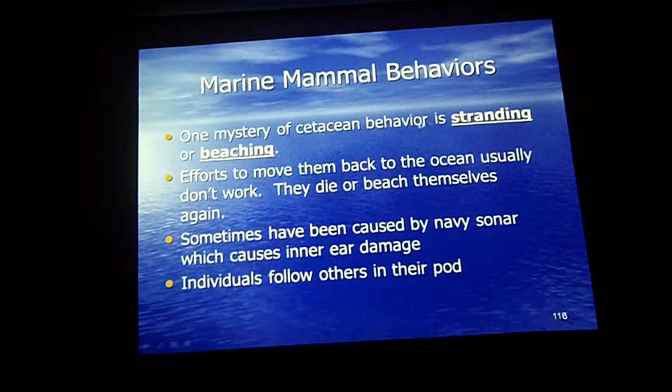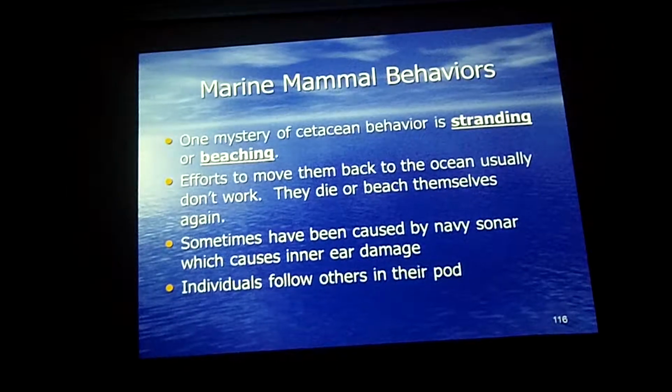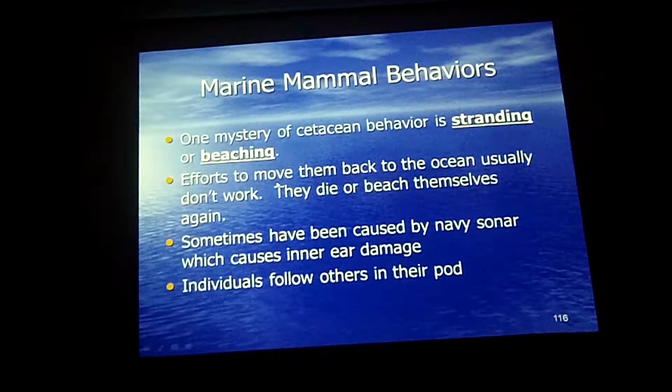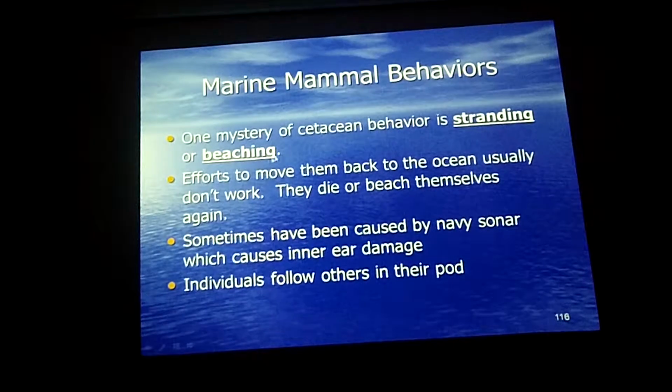Okay, one mystery of whale behavior is stranding or beaching. Whales will beach themselves. They'll crawl up onto the sand and die. Nobody knows why that happens. They have guesses why it happens, but they don't know for sure. Efforts to move them back into the ocean usually don't work. Even if they beach themselves and you move them and you carry them back into the ocean, they'll either just die or they'll beach themselves again. Usually, not always, but 90% of the time it won't work.